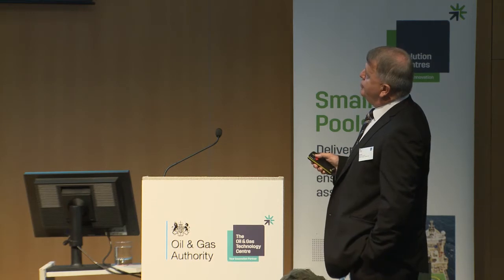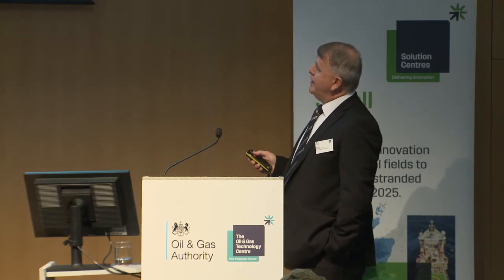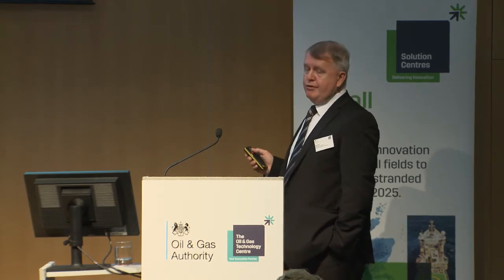This one, which is field R, is a bit more high pressure, high temperature. We have looked at doing that and we can do it. So we'd probably look at that as a separate, produce these first, move over here, and then look at producing that for as long as we can.